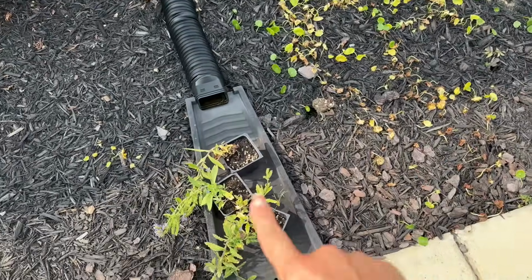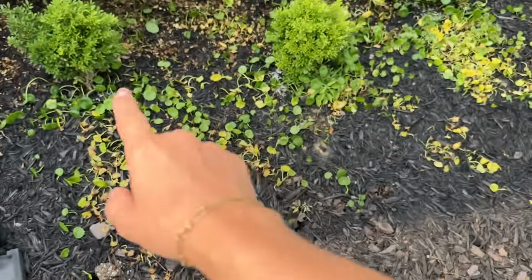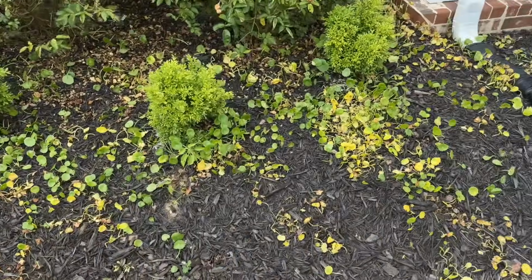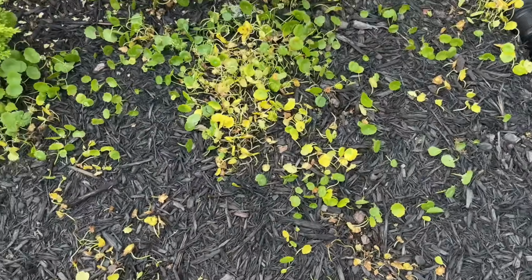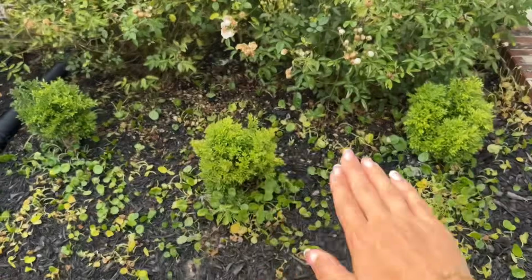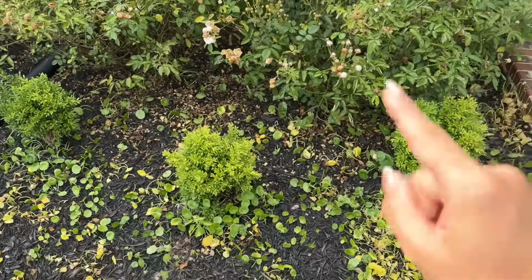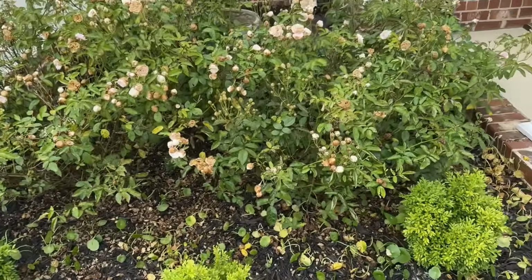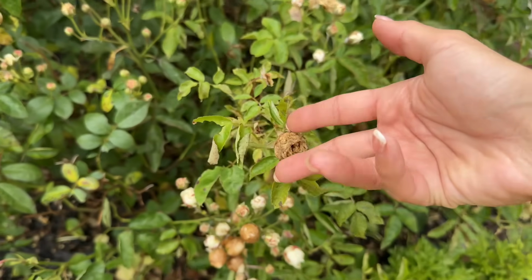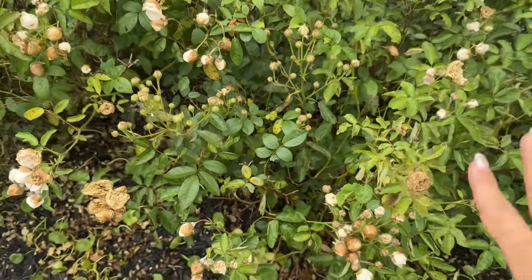But we're gonna put these 3 just right in here. So imagine all these little green leafy things gone. And then we'll have all that ground cover of that purple, and then we'll have this for the backdrop, and these will get bigger. I'm gonna keep these round. And then I need to clip some of my roses because they're not looking good. So I need to clip the ones that aren't looking good and then fertilize them again, and they'll put on another show.